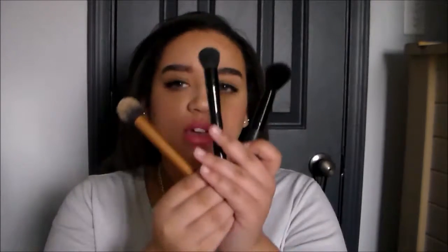I have 3 makeup brushes. All 3 of these, I use religiously. I love these brushes. The first one is the Real Techniques contour brush, and I use it so much the label is starting to come off. But I don't use this to contour. I use this to set my under eyes.